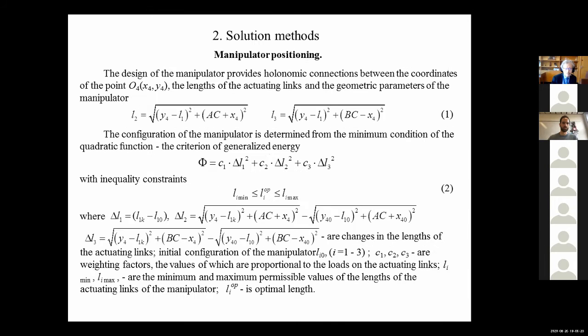Slide 8. Manipulator positioning. The design of the manipulator provides holonomic connections between the coordinates of the point O4, x4 and y4, the length of the actuating links and geometric parameters of the manipulator. The configuration of the manipulator is determined from the minimum condition of the quadratic function, the criterion of the generalized energy, with inequality constraints, equation 2.